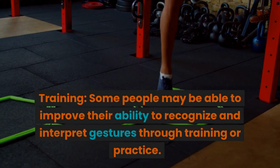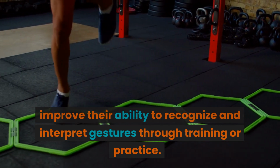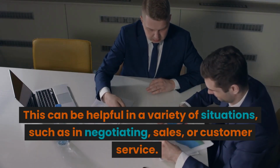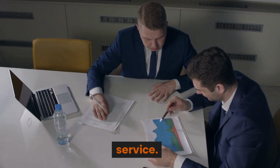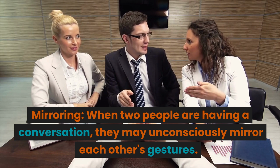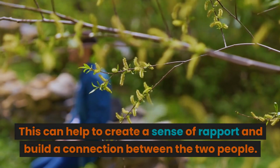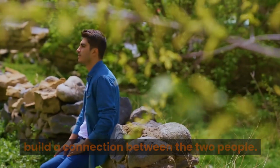Training. Some people may be able to improve their ability to recognize and interpret gestures through training or practice. This can be helpful in a variety of situations, such as in negotiating, sales, or customer service. Mirroring. When two people are having a conversation, they may unconsciously mirror each other's gestures. This can help to create a sense of rapport and build a connection between the two people.